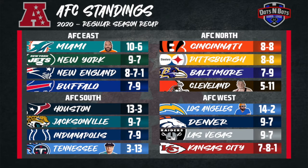What a phenomenal turnaround. Nick and myself, Chili Chill, were the only two Dot owners to take home division titles in their respective divisions. As you can see, with George in the South being in last place with the Titans, and Joey's Browns also in last place in the AFC North.